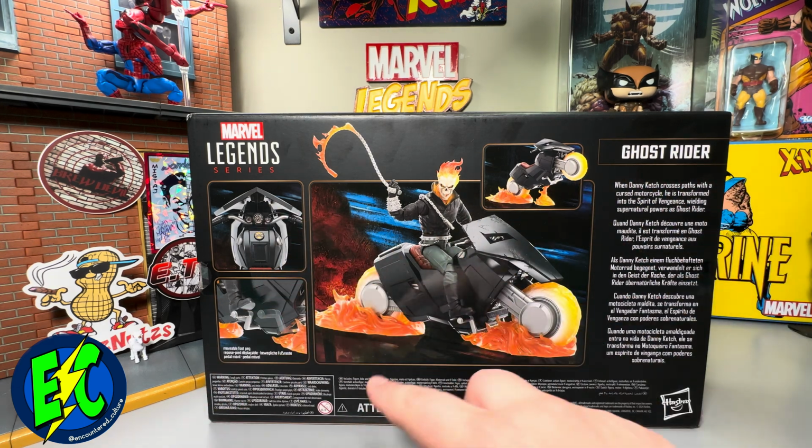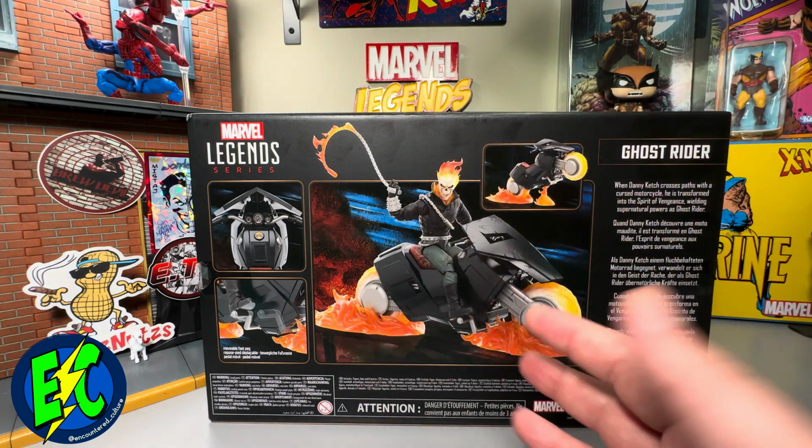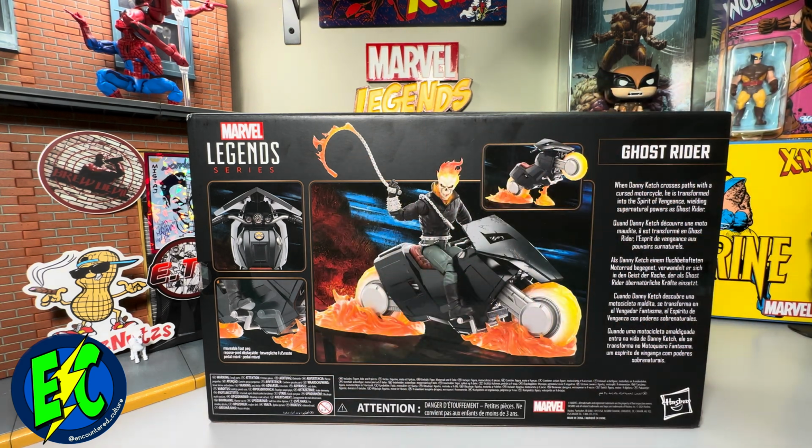Some diagrams to show you how to use these accessories. You've got all this going on. This looks great. You've got important information at the bottom, your blurb over there. I think this is the first one in the 85 years that actually has a blurb. So I wish they would have been doing that all along. And when I say first, the first one that I have. So Superior Spider-Man Wolverine didn't have a blurb there.